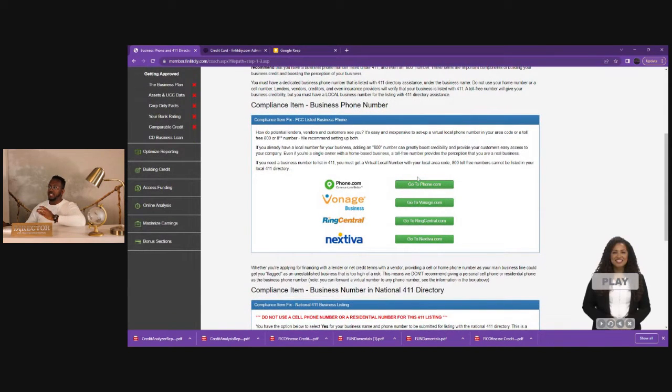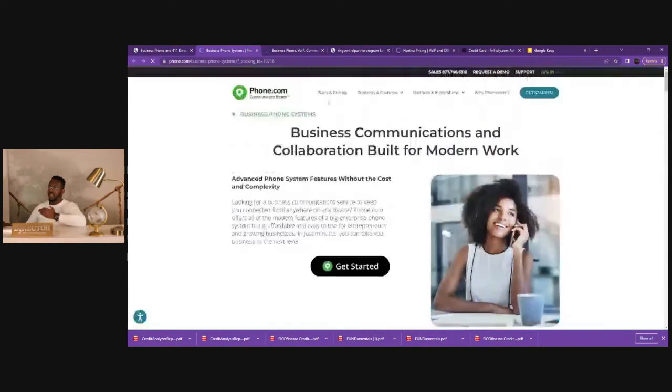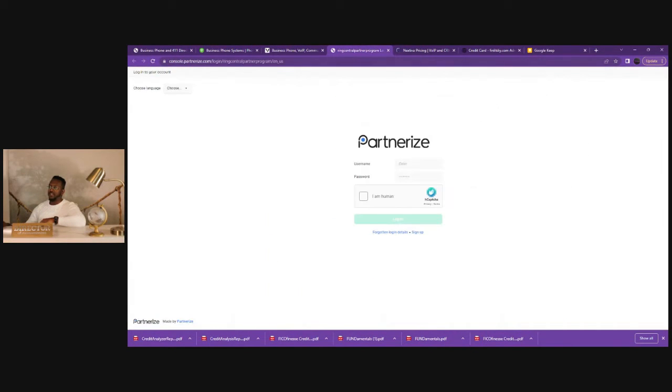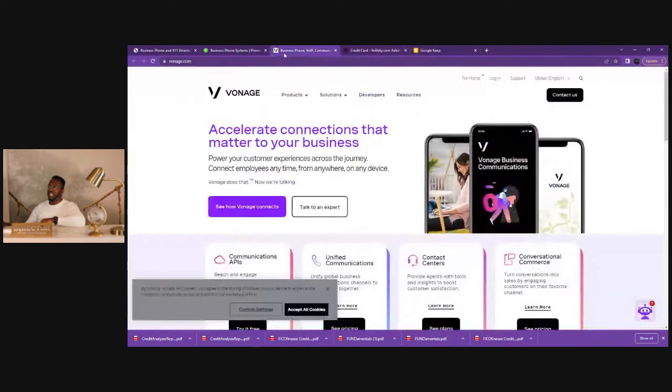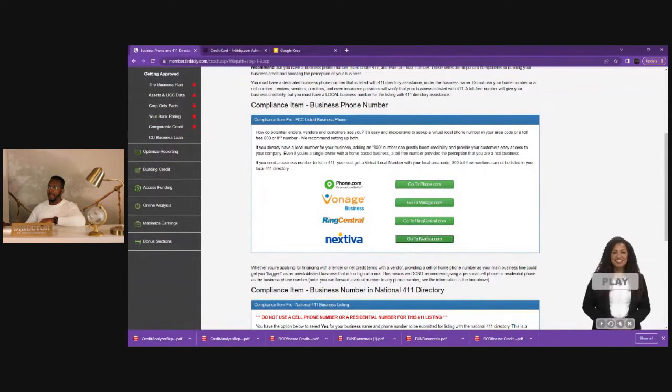If you need providers where you can get that phone number from, if you do not have a phone number, you can just get it right from phone.com, or you can get it from Vonage.com, or you can get it from Ring Central, or Nextiva. We give you direct links to everything that you need. We tell you why it's important.